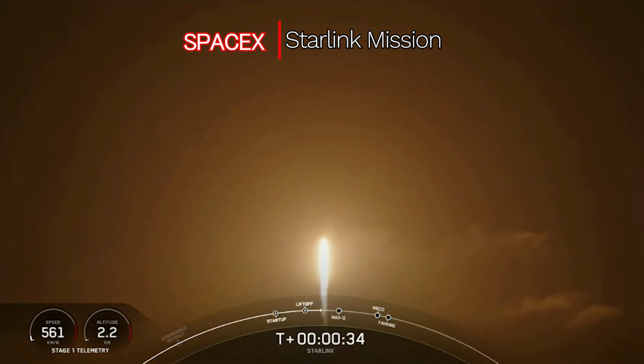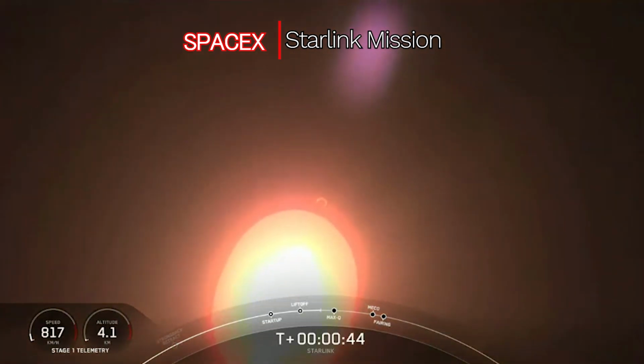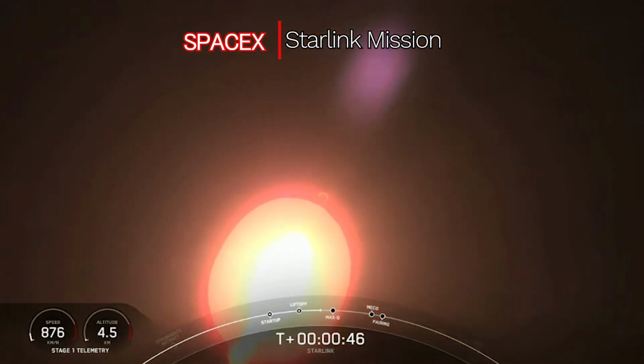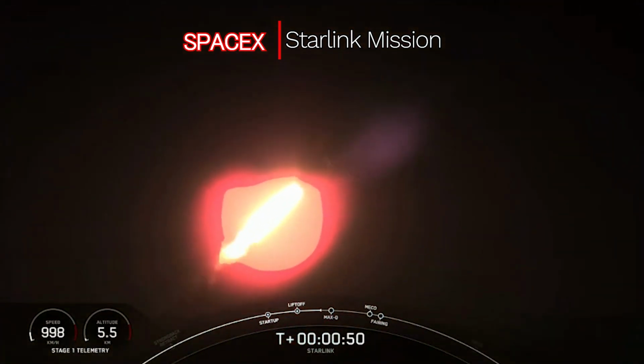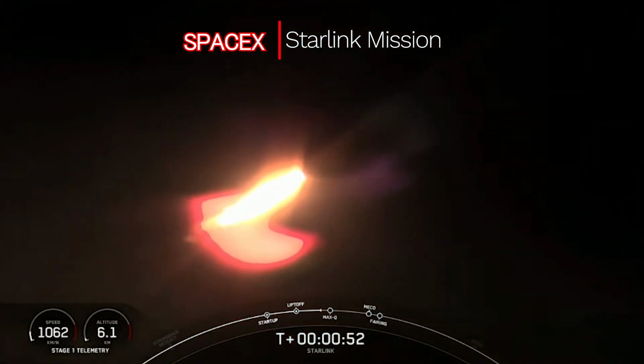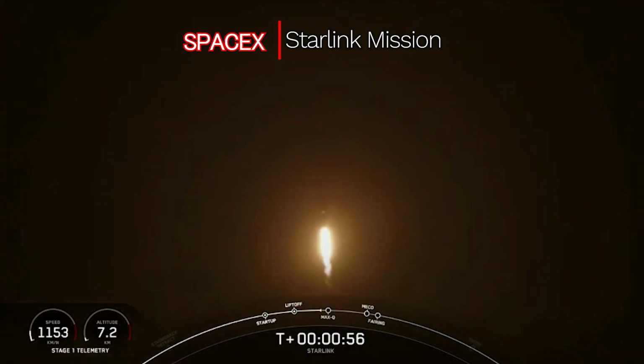At T plus 35 seconds, Falcon 9 has successfully lifted off from Space Launch Complex 40 from Cape Canaveral, Florida, at 1:03 a.m. Eastern Time. The next major milestone coming up is max Q, which is when the vehicle experiences the greatest amount of external stresses as it ascends through the Earth's atmosphere. Power and telemetry nominal. Vehicle supersonic. With that call out, we hear that Falcon 9 is traveling faster than the speed of sound.